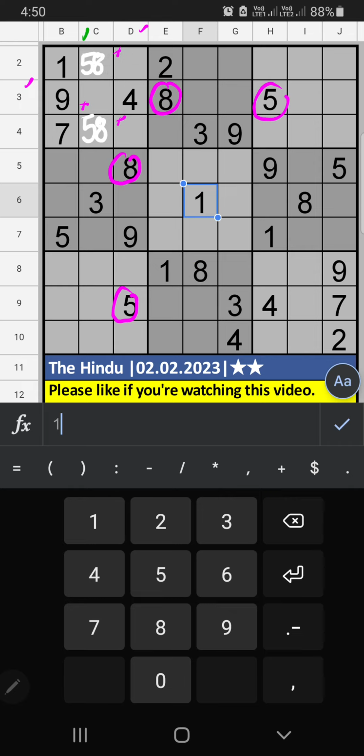Column C and fourth row, we have 3. So 3 can't come in these cells, then 3 is confirmed here. Then in the first grid, 2 numbers are remaining, 2 and 6. They will come in other cells. We will confirm later.